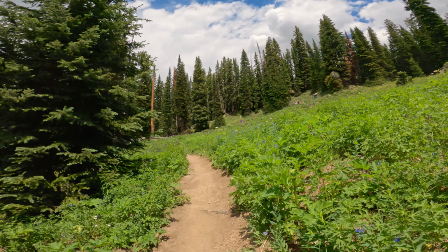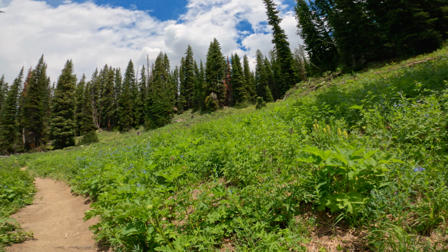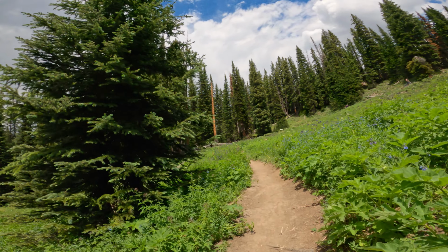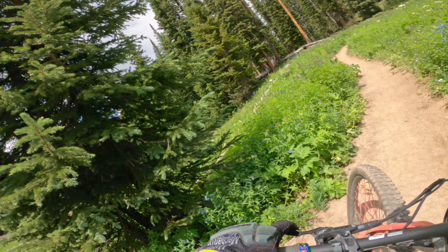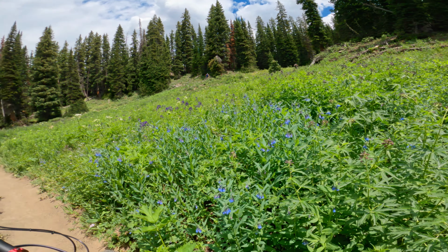So it's definitely, as some people say, if you're not hiking the bike, you're not riding the bike. So if you're gonna do Trail 401, get your Wheaties on, because you'll need it. Man, look at all the wildflowers. Awesome, they're out right now.